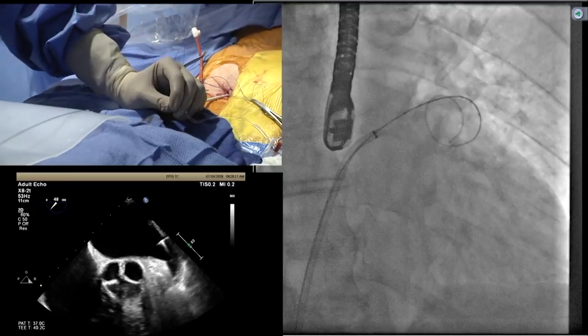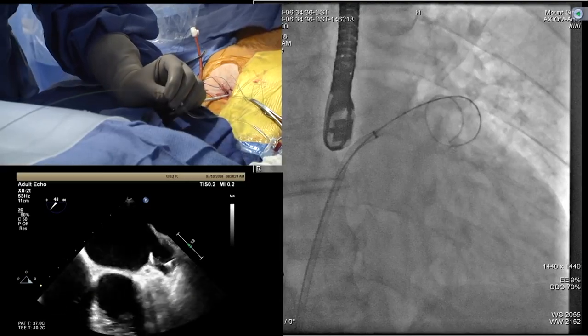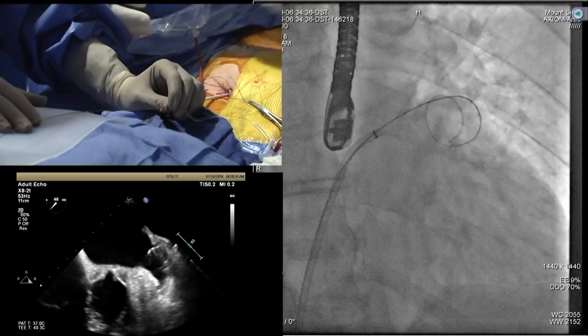Essentially, it should be in the left atrium. The initial teaching used to be that the wire has to be in the pulmonary vein, but at this time, we don't focus on that. As long as you're in the left atrium, and in this case, we know that the left atrium is large.